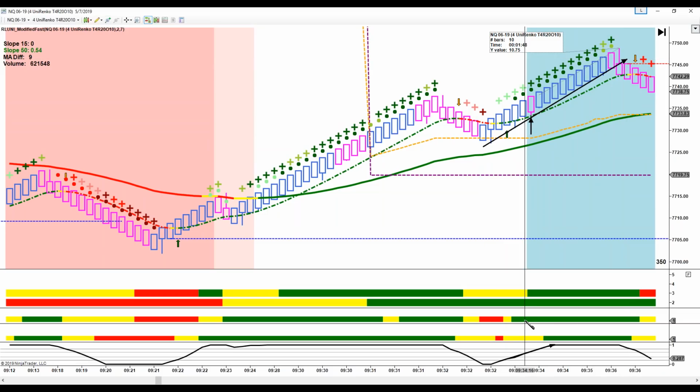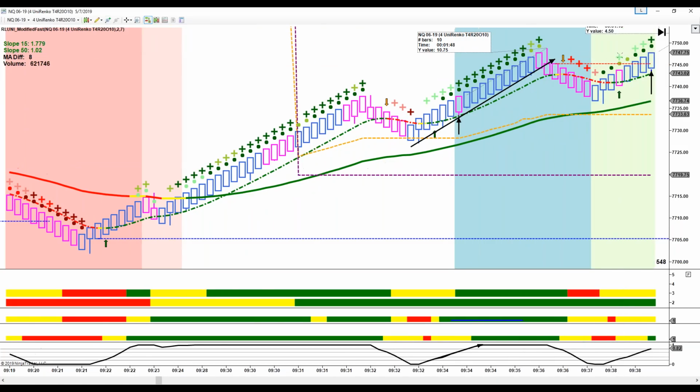And my multi-time frame momentum assessment is already locked long. And it can only lock long if the trade is continuing to accelerate on the higher time frames. So first trade, 10 3/4 points.